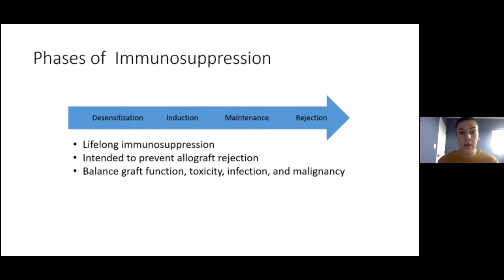Induction, this is going to be our very potent induction immunosuppression that's given at the time of surgery and typically is over by the time you leave the hospital after your organ transplant. And that provides the bridge to the maintenance phase. So the maintenance is going to be that lifelong immunosuppression that you would take on a daily basis at home. And then certainly the intent of maintenance is to avoid rejection. But if there is rejection, then that would be a different phase of immunosuppression where we're introducing more intense medication to try to resolve whatever rejection is noted for that graft.